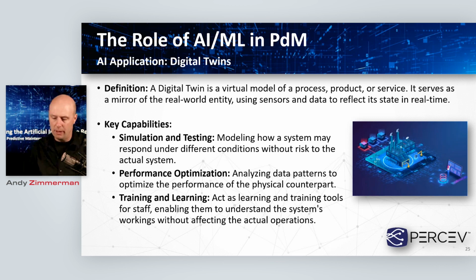Okay, I think this is my last application here, and that is digital twin. So you may have heard this term bandied around in a variety of different ways. Generally, we're talking about creating a virtual model of a process or a product or a service, and it's going to serve as a mirror of that thing in the real world. We use sensors on the real thing and data that comes from those to reflect the state of the real world in that virtual environment.